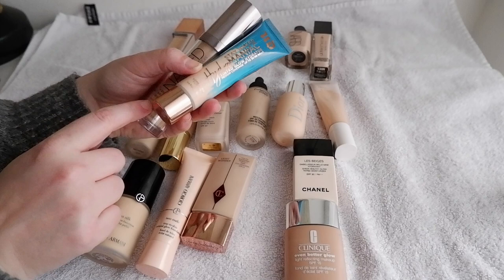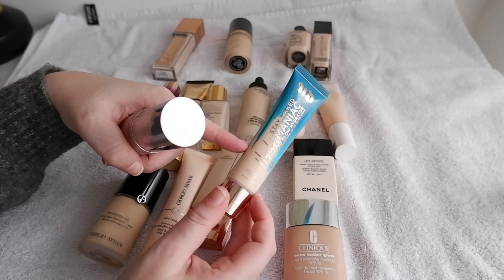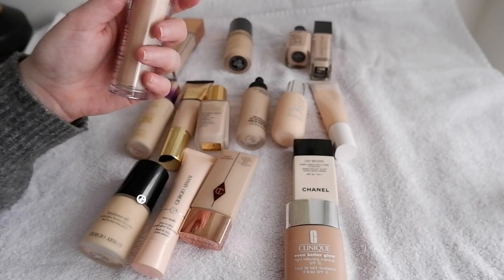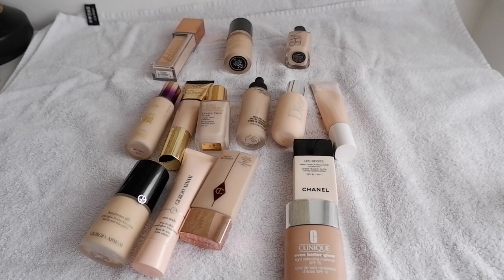This is definitely a lot more lightweight, and this I had to get very much used to. I think this may be really nice on me in the summertime though, so I'm gonna sort of keep it in there. But this is another one that if I use up the IT Cosmetics one, I think I wanna try and use this one up next. The Anastasia foundation I did really like. It's very similar to the Zoeva one, so that's gonna stay. It's a really nice illuminating finish.